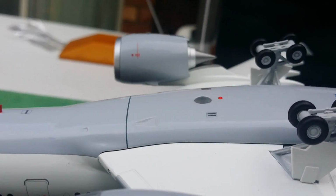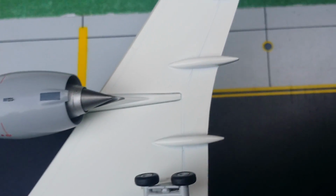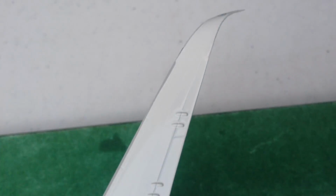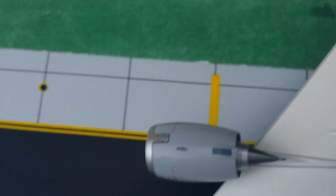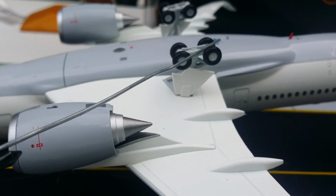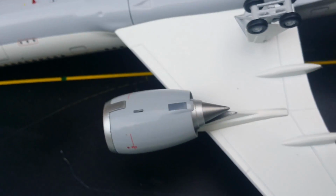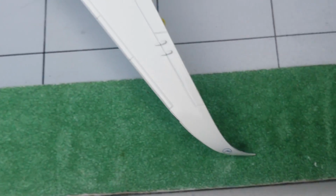Okay, they don't tilt, but anyway. Then you come over here, the engine right there, fuel dump valve, and the blended winglet there as well. Okay, let's check out over here, folks. Okay, no tilt, but anyway, there's the engine right there, fuel dump valve, and the blended winglet right there as well. Okay.